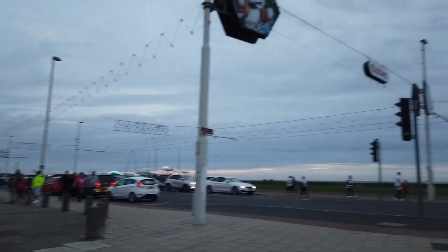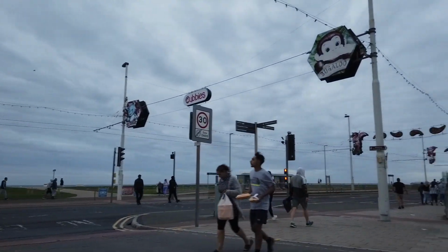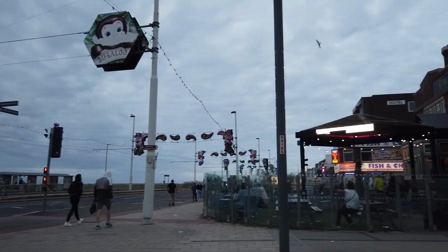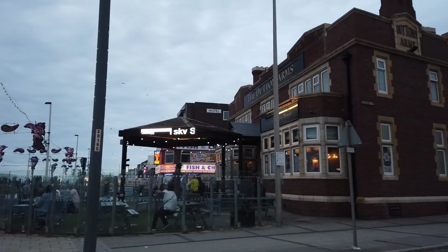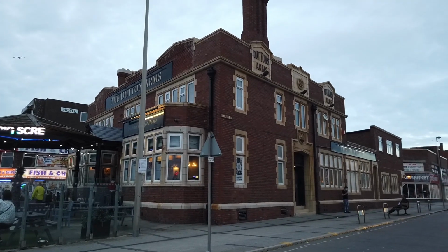And now we've reached the end of Waterloo Road, and as you can see, it's quite lively here on the promenade. Quite a few visitors here tonight. Saturday night, 1st of August. And here's the Dutton Arms. That's been here ever since I can remember as well. So there you go, that's my little tour of Waterloo Road.